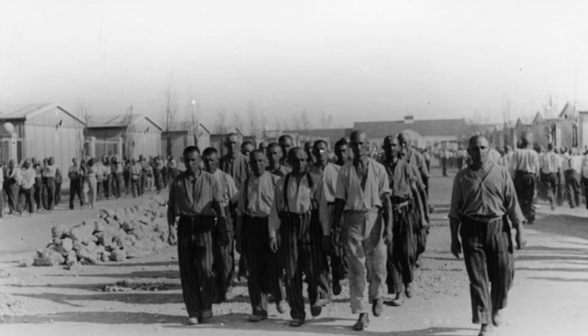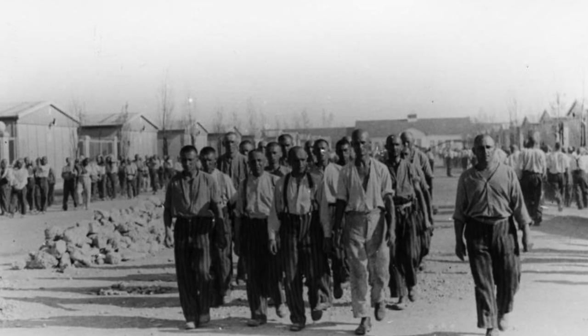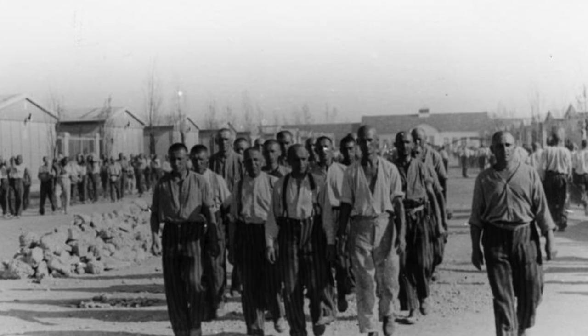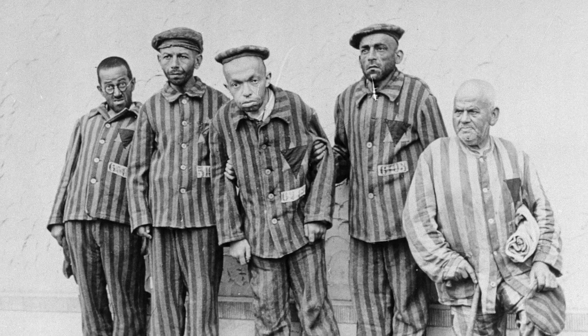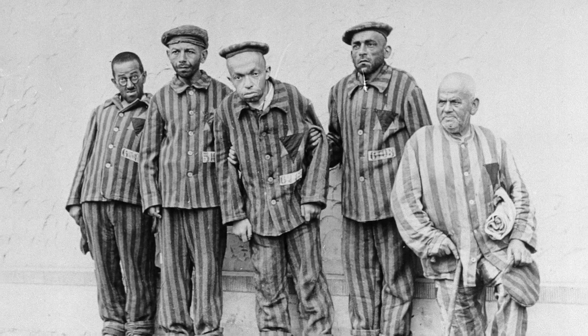When the concentration camps opened, many of them were originally sites where only political prisoners were held. The earliest camps were aimed at introducing forced labour as a means of re-educating those who had different political ideas to the Nazis, as well as instigating punishment. The prisoners inside these early sites were forced to perform work which was very strenuous, but was considered low yield for the Nazis, such as working on farmland.